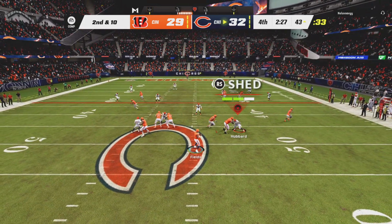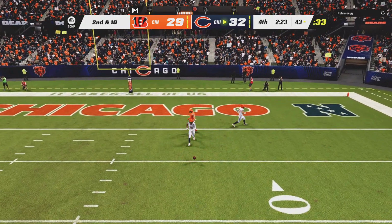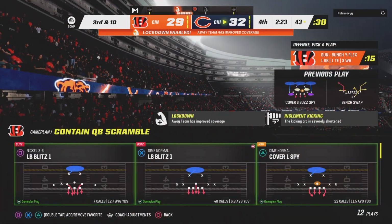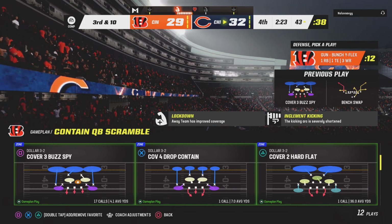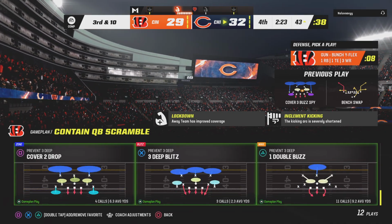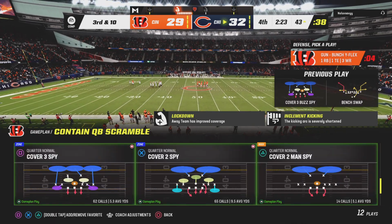Out of the gun, Fields, and firing a deep ball for Kmet. That's going to be knocked away and incomplete. After what they faced during this game, where they've given up a ton of yards downfield, there has to be a measure of revenge right there for the secondary. They've been shredded throughout the game and finally forced an incompletion.